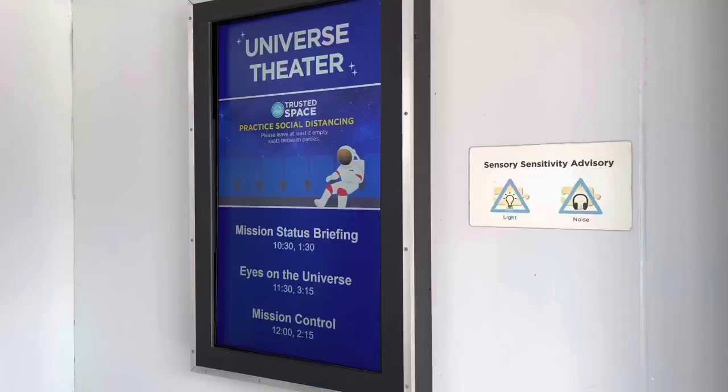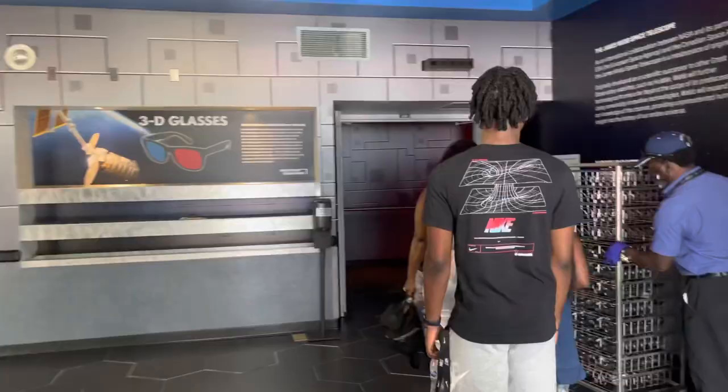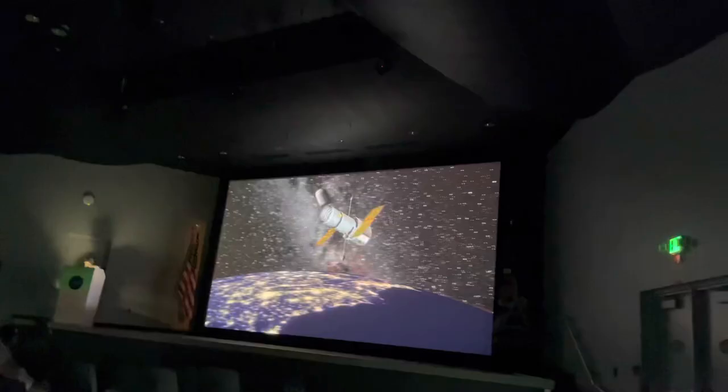Okay, next we're checking out the Universe Theater. There are multiple shows and showtimes that are available at the Universe Theater. So check the app and check the showtimes for the ones that are most interesting to you. We're just gonna go to the next available one. I guess I assumed it was going to be a movie, but it's more like a three-dimensional keynote presentation, which is still pretty cool.